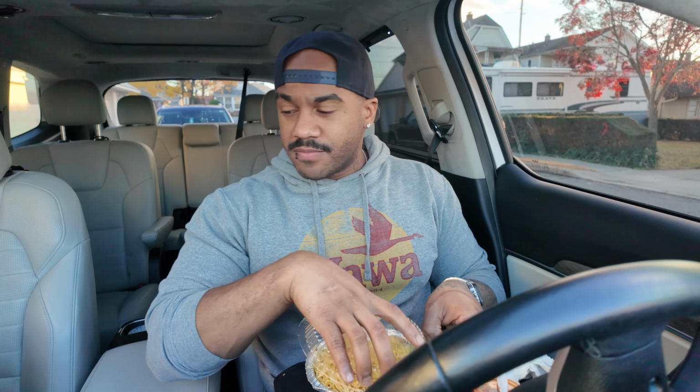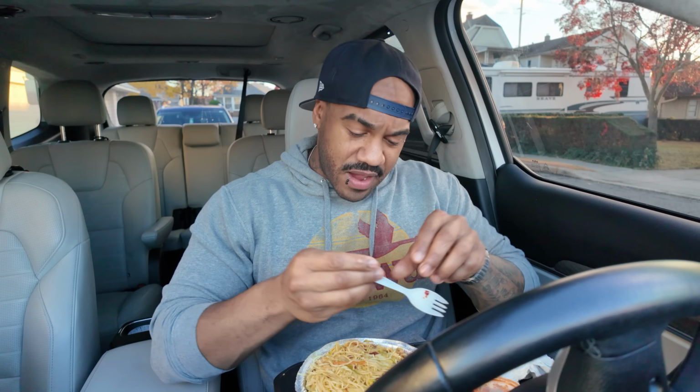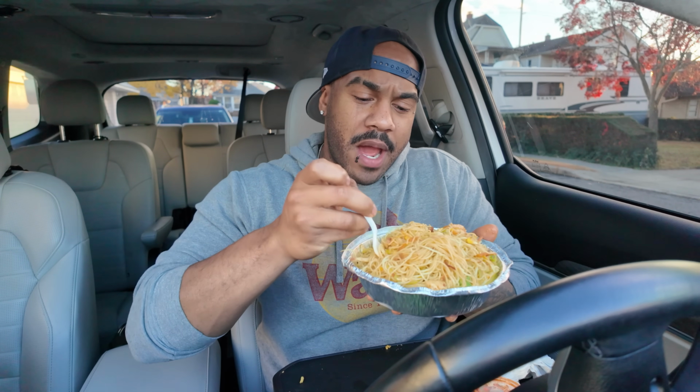We got the Singapore mei fun. Gotta get Singapore mei fun. Get it everywhere I go. This was hard to find on their menu for whatever reason. They had it in the chow fun part, which normally has its own section, but they didn't. But I found it. I just stirred this up. I had to change my battery real quick.